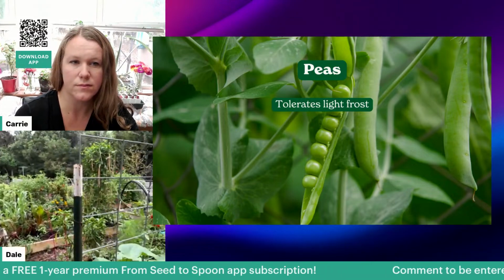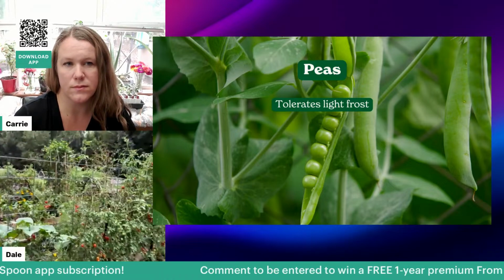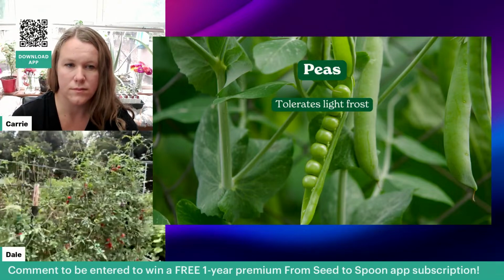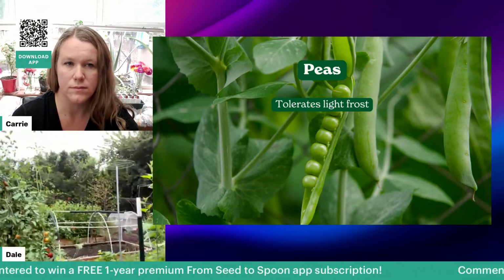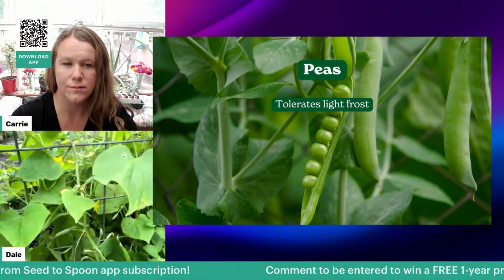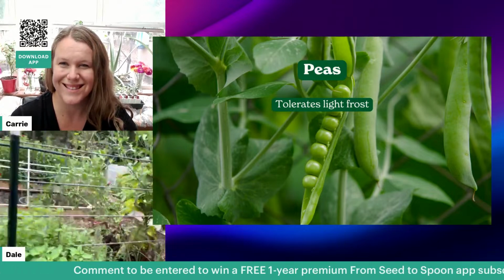You can use zip ties, or I've got some of this metal wire around. And this is what we use as a trellis. Right now we've got tomatoes and cucumbers on it, but soon we will have peas on it. So see some little baby cucumbers we've got here. But right here in this spot, I see a spot for peas right there.